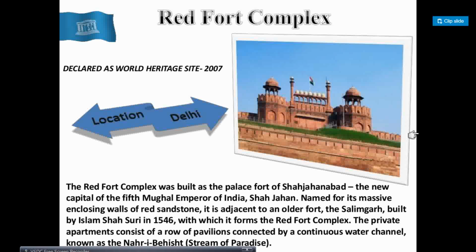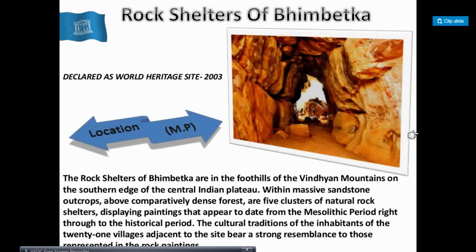There are so many buildings within the complex that is adjacent to the old fort, that is Salim Garh, built by Islam Shah in 1546. There are so many things, including the night view, the stream of paradise, as we call it, that we can find here. Next, we will see the rock shelters of Bhimbetka.